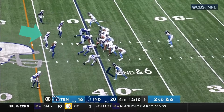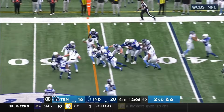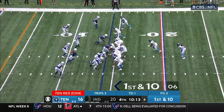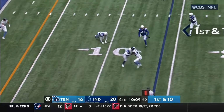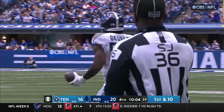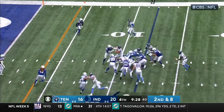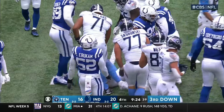One play here. Henry on 2nd and 6. Moves the pile. That's a first down run. And a pickup of 7. This is where they've stalled out so far in this game. Where Tannehill felt the push. Little rollout gets it to Okonkwo. And tackled immediately by Franklin after the catch. On 2nd and 8, Henry is met right at the line of scrimmage. And once again, it's Franklin.